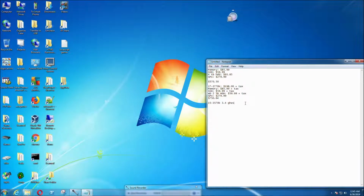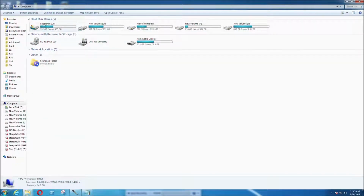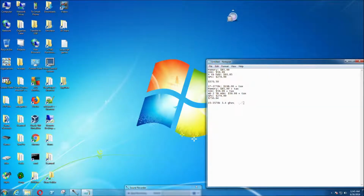Initially, I only had 8 gigabytes on it, but I added more RAM. I added more hard drives. I have like six hard drives on this computer. No, I'm sorry, that's not a hard drive, that's an SSD. So I have five hard drives on this computer: the SSD, 3 1-terabyte hard drives and a 2 terabyte hard drive, which I recently added like 2 months ago, at the same time when I upgraded to an SSD.